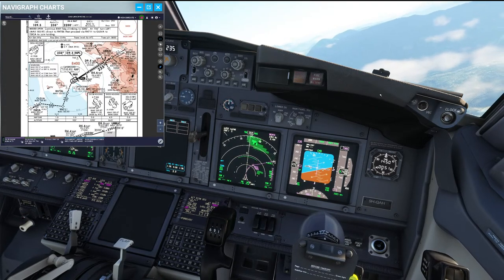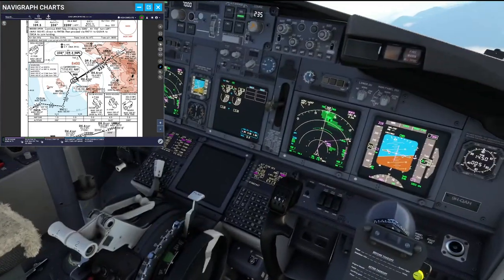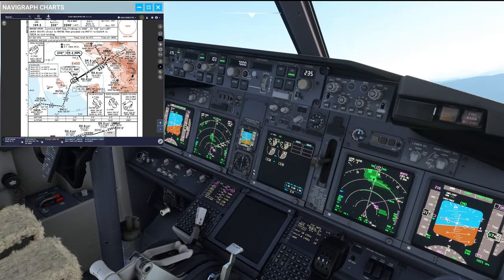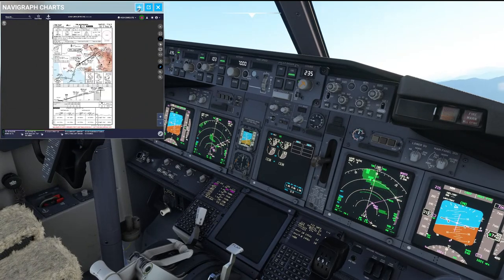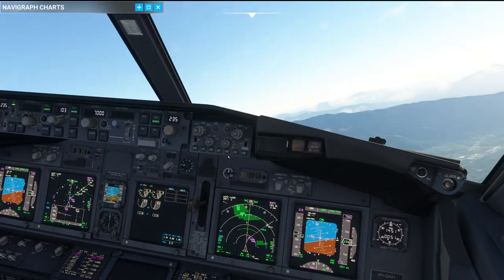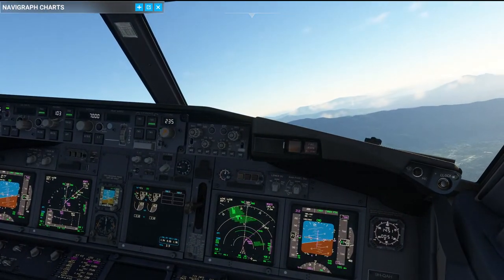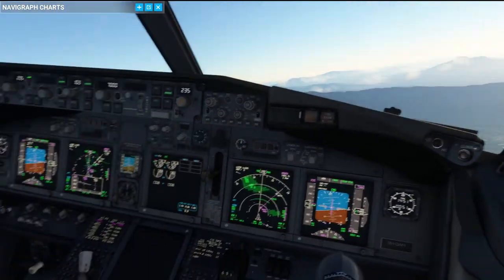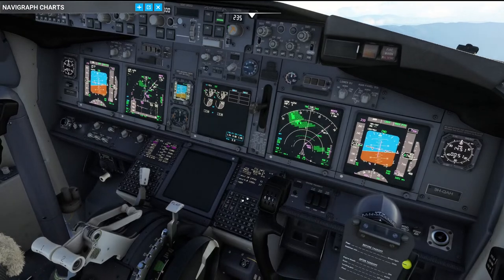So let's do a frisk. Frequencies 109.5, active both sides. Rings, runway 24104, idents, India, November, Papa Lima, on both sides. Temper instrument set, course 235, approach checklist. Altimeters and instruments, cross checked, approach rates checked and set. Approach checklist completed. Flaps 1, speed checked.